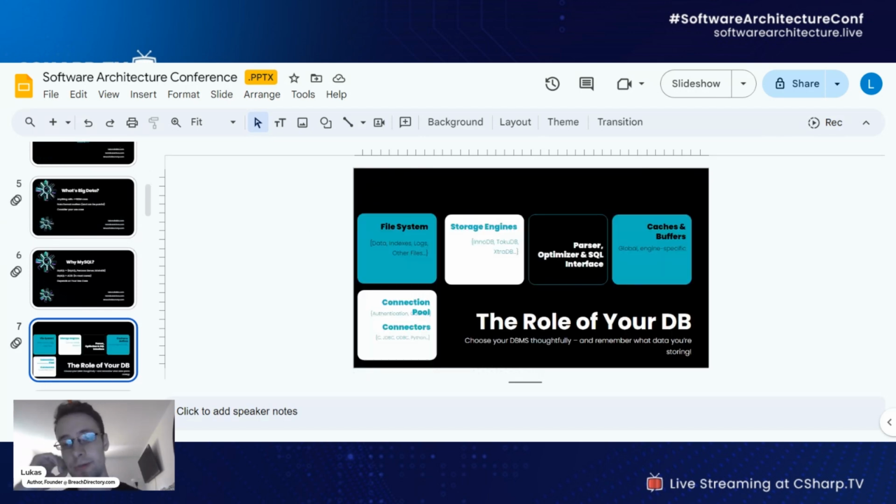Here's where we got stuck. In essence, MySQL has a couple of parts. It consists of the file system and storage engines. It consists of a parser, the optimizer, and the SQL interface. It has hashes and buffers, which can either be global or engine specific. It also has a connection pool, and it has connectors, which are the ways you connect to your database. You can connect through C, through Python, through PHP, or through other means.